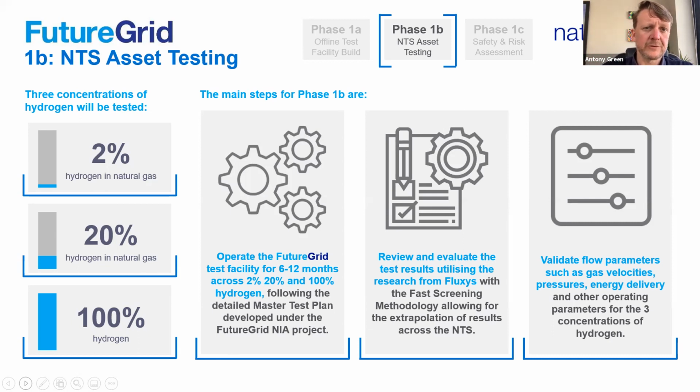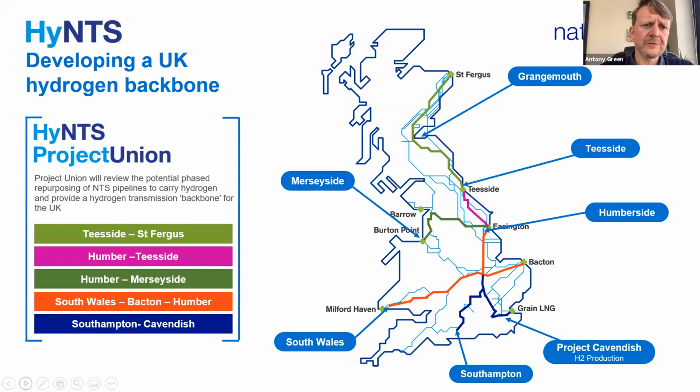If Phoenix can just take me on to the next slide, this explains what I'll call our rollout vision, our rollout project. We call it Project Union. What we've got in the UK is a government strategy which is led on both blue hydrogen with CCUS and green hydrogen. What we're seeing is the major industrial clusters very much leading on blue hydrogen, and these are marked up on the slide. So Grangemouth, Teesside, Humberside, Merseyside, South Wales and Southampton are the main industrial clusters. It's where we've got the largest levels of CO2 coming from industry.